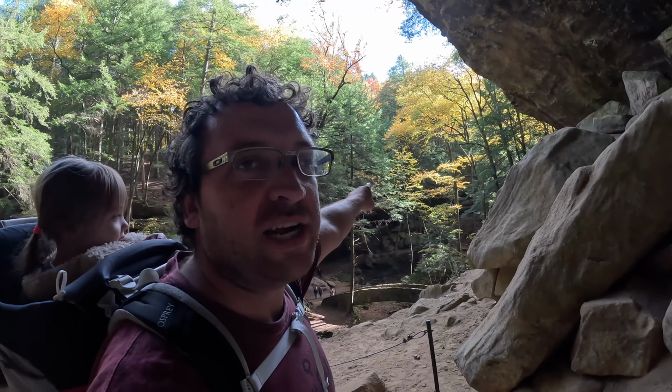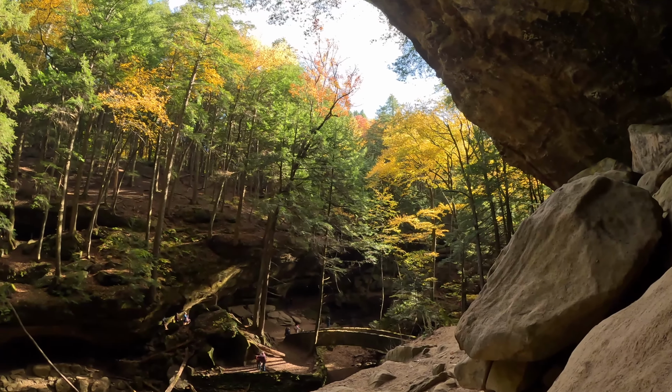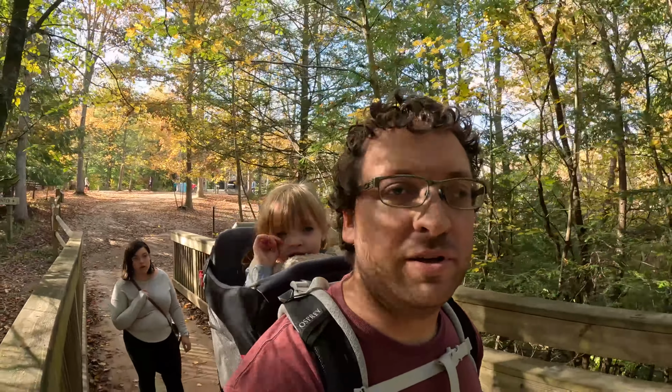Back up. Probably about three-quarters of the way through the little half-mile loop. You can actually see some of the fall colors up there, some of the trees changing. And just like that, that's the end of our little half-mile loop. So there's the visitor center. We're going back across the bridge because we're going back up to the campsite. But, all right, let's walk back up the hill.